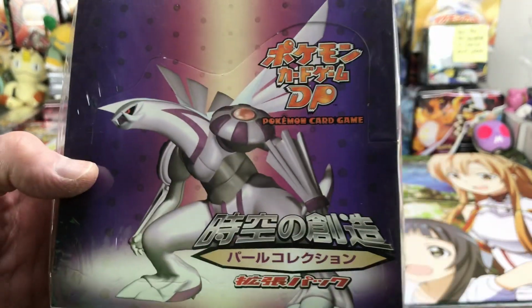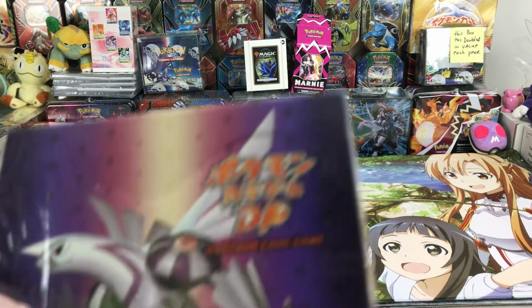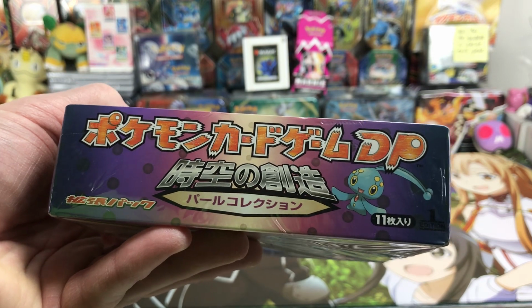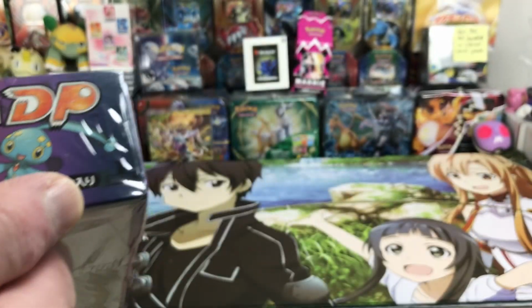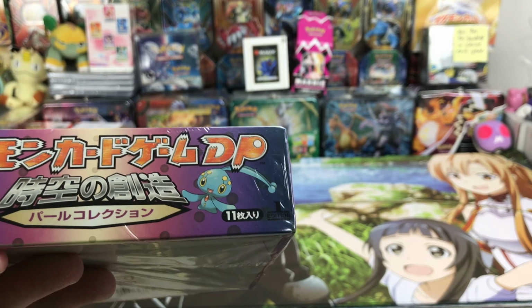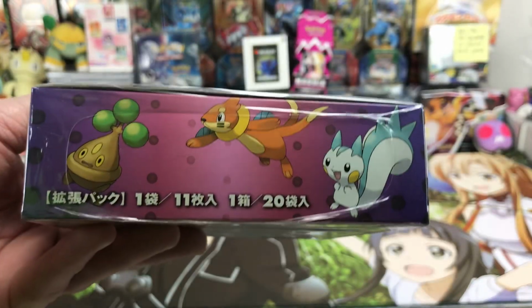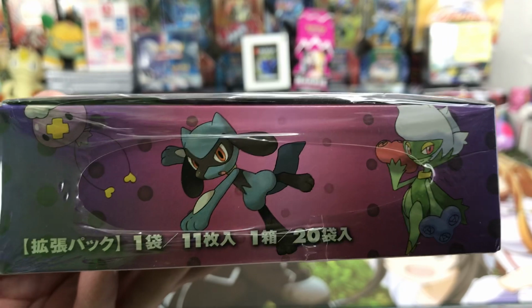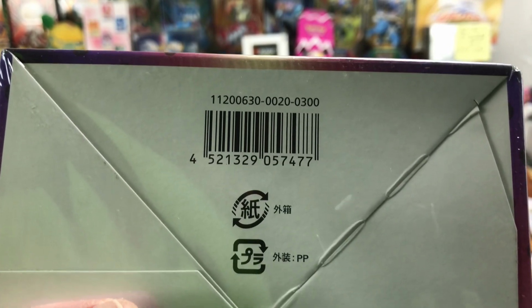So here's what the booster box looks like. This is old, 2006. So I'm going to show you a couple things about this box. Okay, this is DP1. I don't think it says first edition right here. See that? It's really hard to see because it's black on dark blue. (2006). And here's the back. Here's the code, because you don't want to buy a fake.